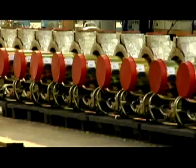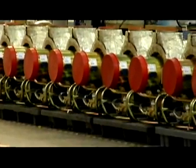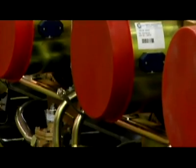Capstone Turbine is the leading microturbine manufacturer in the world, producing over 4,500 microturbines year to date with 15 million operating hours. Our turbines are deployed worldwide in Asia, Russia, Europe, as well as here in the United States, in California and New York, mostly in urban areas, providing distributed generation, clean power, reliable power.